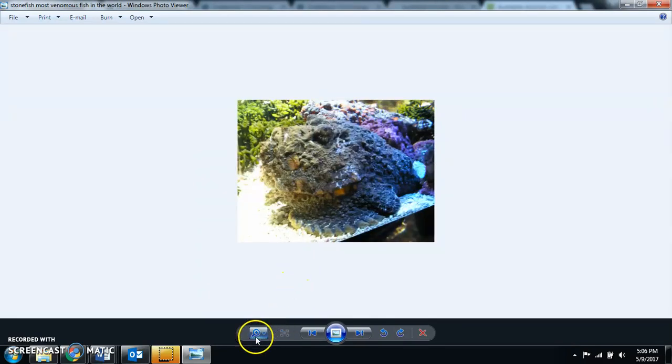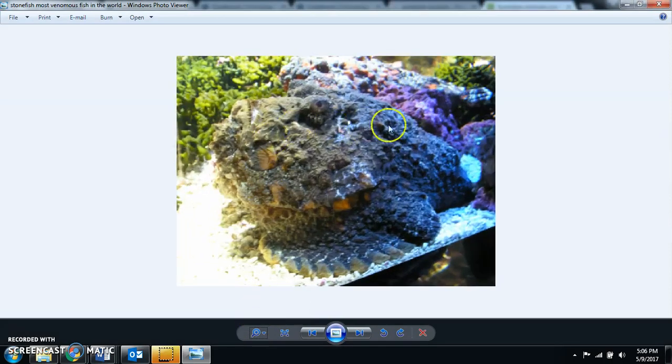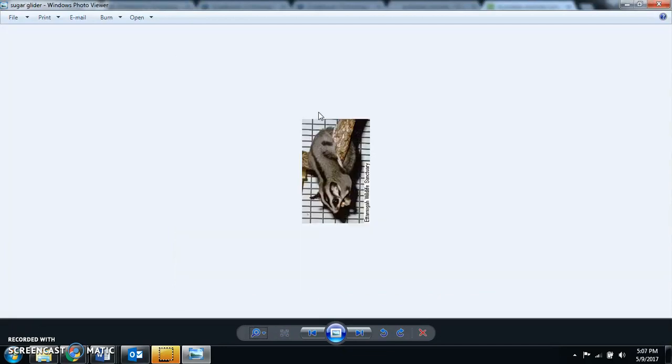This guy's hard to see. If you look really closely, this thing right here, this is a fish. It's called a stonefish because it looks like a stone. So you can see it's got eyes. They are the most venomous fish in the world. If you step on one of these things thinking it's a rock, you're going to be in trouble. Sugar gliders, kind of like cute little hamsters, only they're very loud and they like to bite.